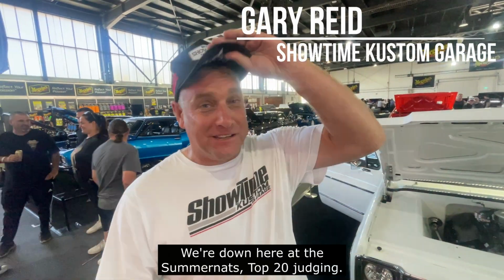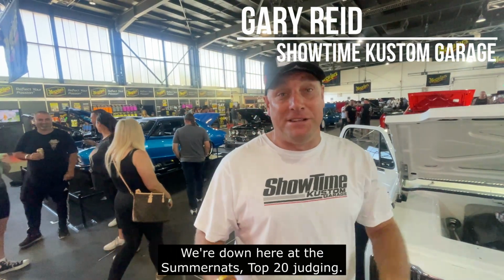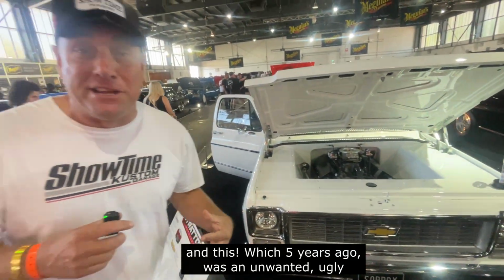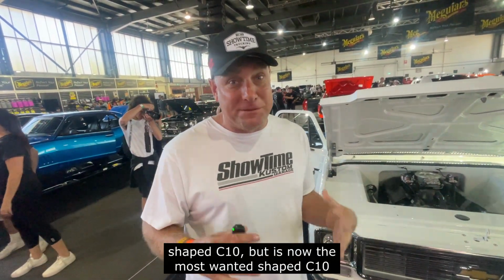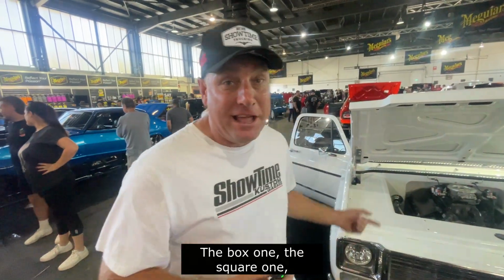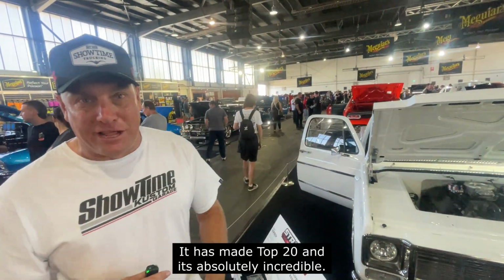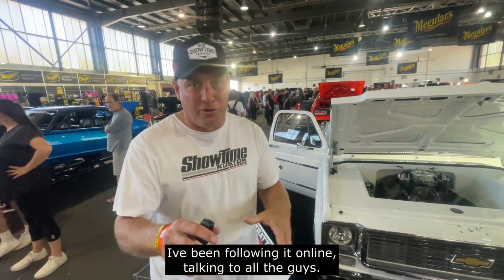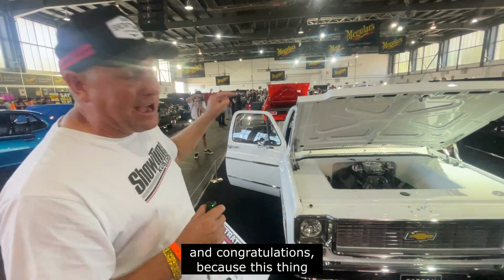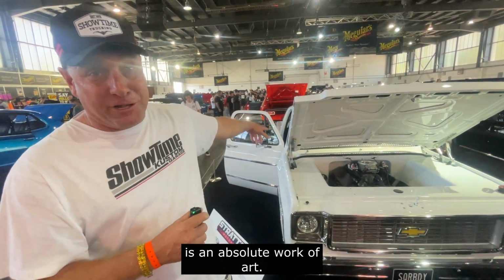Gary Reid here. We're down at the Summernats, just at top 10, top 20 judging, and this, which 5 years ago was an unwanted, ugly shaped C10, but now it's the most wanted shaped C10, the box one, the square one. It has made top 20, and it's absolutely incredible. Been following it online, talking to all the guys. Great to get down here and finally meet them, and congratulations, because this thing is an absolute work of art.